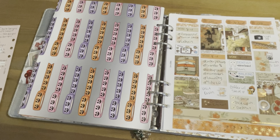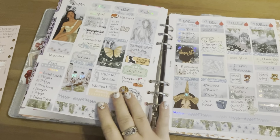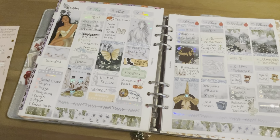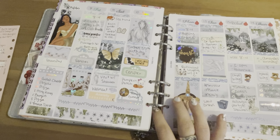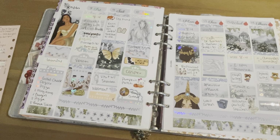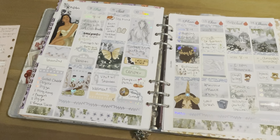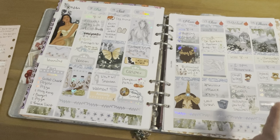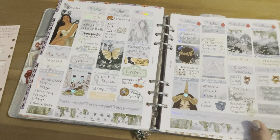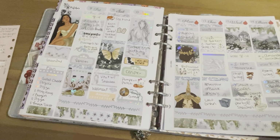Pardon me. I am so tired. I need caffeine. This one is called Unicorn Realm. I let my daughter pick this kit. This was my husband's 35th birthday. I let her pick it. She likes unicorns, so that's that. There's no real rhyme or reason.